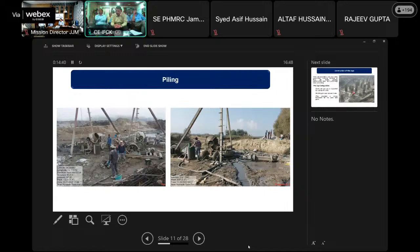In addition to the gate structures, we have 2 buildings, one at inlet and one at outlet. For these 2 buildings, each pile group consists of 2 piles. In total, there were 14 pile groups. Comprehensive load tests confirmed that the piles can bear the required load, ensuring the structural integrity of the foundation.